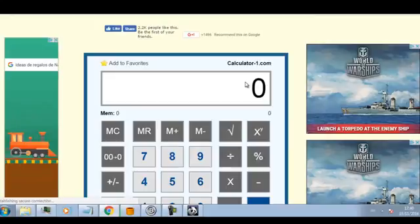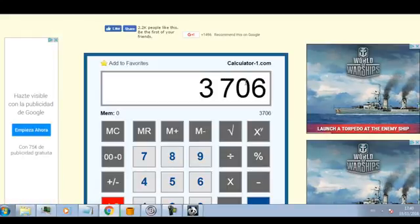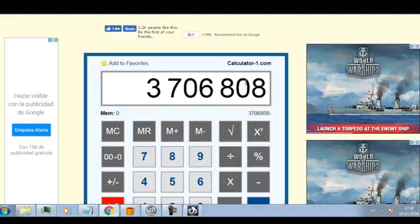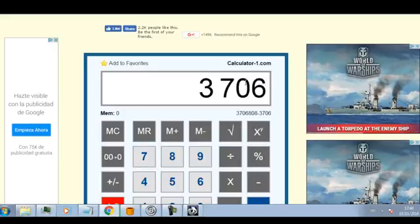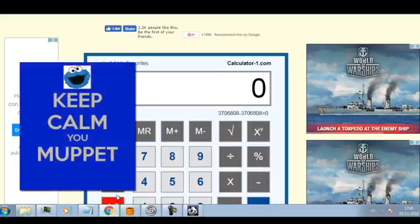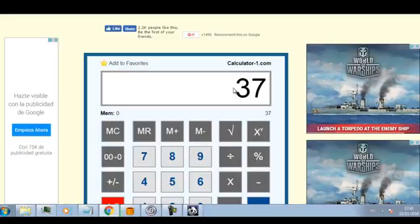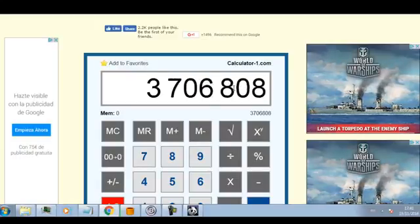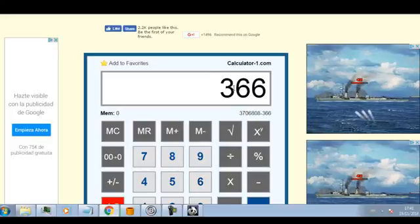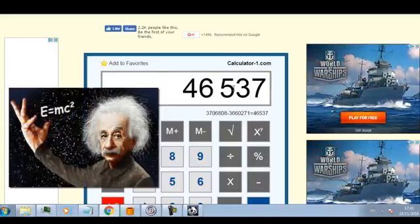Right, this little run that we did started at 3,706,808. Take away what we started on. Sorry about that again, I'm not very good at these, am I? There you go, 46,000. Not bad, huh? 46,000 in that amount of time.